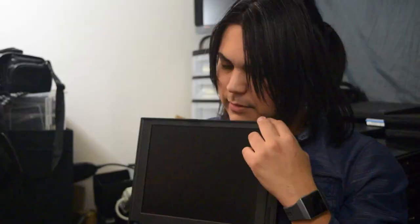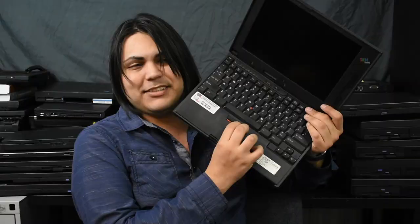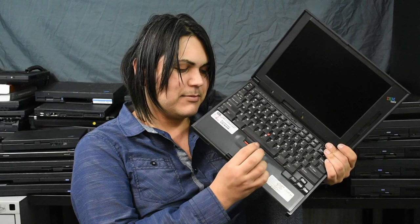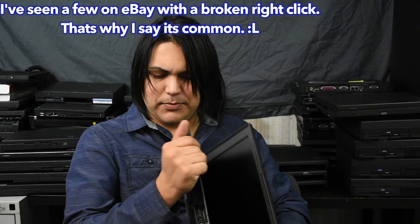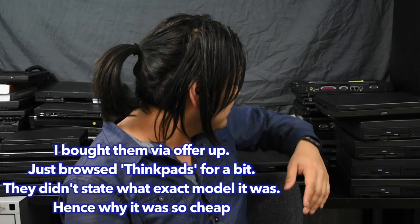Here we go. This is the second one. This button breaks really easily, so just that track point, I think I just barely tapped it like that, and it just cracked out one day. So this one doesn't boot. However, this guy told me that he had four of these working, or they worked last time, and he sold them in storage. So I got them for $10 a piece.